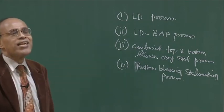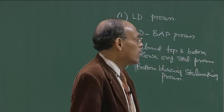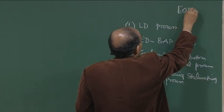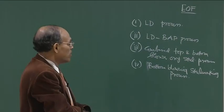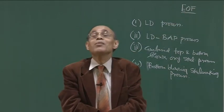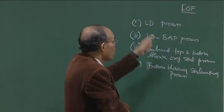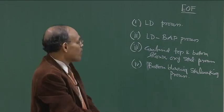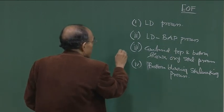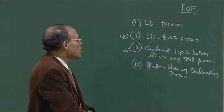These are the 4 popular versions, and there are other oxygen steel making processes which are not quite as popular. For example, one such process is a Brazilian process called the energy optimizing furnace, again an oxygen steel making process, but not so popular. This is a process used mostly in special steel plants or mini mills. There are hardly a dozen steel plants using EOF, but you will find thousands of steel plants throughout the world using oxygen steel making processes. And of these processes, today mostly the combined top and bottom blowing oxygen steel making process and the LD bath agitation process are the most important.